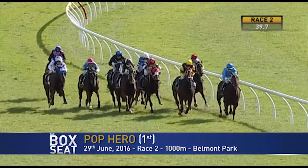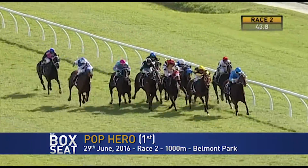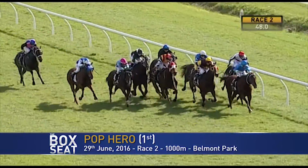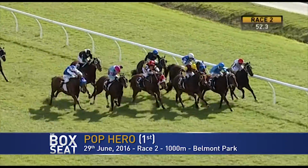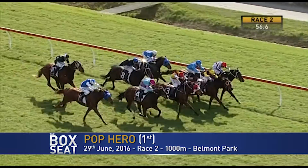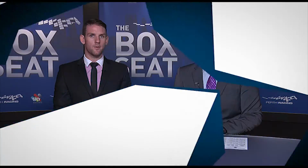Retreat. Vigoresta had dropped off them. Over on the inside, Vandemonium, Pop Hero, Jack and Sam, So Fancy, held up in traffic, trying to weave through. Not getting any luck though. Down the outside, Scottish Trader comes now with Jack and Sam. Castle Retreat went to Bache. Vandemonium's on the rail. Pop Hero and Jack and Sam. Here's a titanic battle. Pop Hero the outside, got the head in front. Just doing everything right in the moment, Pop Hero.